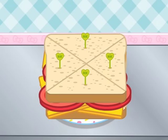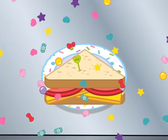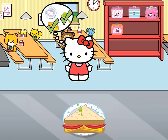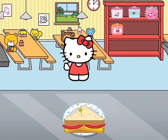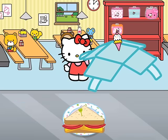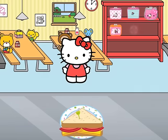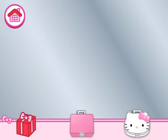Okay, now that's done, she can finally eat her sandwich, but first... need to make a lovely new lunchbox. What have I got? I got an ice cream! Oh, double ice cream. But I still got an ice cream! So, look at that one next to it. That one's really bad.